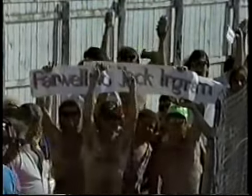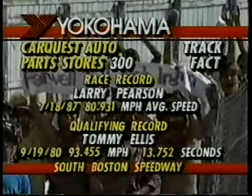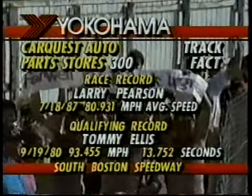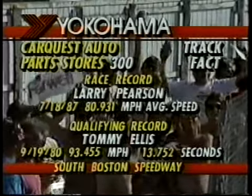Racing fans are as loyal as any fans in the world. They signed back their farewell to Jack Ingram. He's on his last season of competition in the Busch Grand National Series. He was running in the top 5 in that latest incident. We'll talk more about him in just a moment. An interesting story of him here in the race.